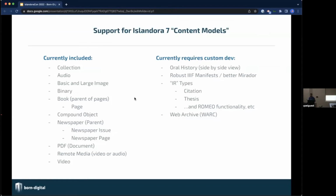So a lot of the questions we get, especially from Islandora 7 institutions, are what content models do you support? So right now we support collections, audio, basic and large images, binaries, books, compound objects, newspapers, and the associated newspaper subtypes, PDFs, which are pretty flexible. We've had some folks use them for sort of IR type content. Remote media, both video and audio, and just plain old uploaded video.